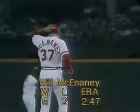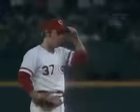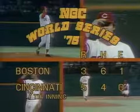Well, there you got a look at 23-year-old Will McEnany, 5-2 on the year for Cincinnati, and he led this club in appearances, coming out of the Reds bullpen a total of 70 times. He'll be working to the left-handed batting Cooper with 2 down. The pitch to him swung on, a jam job that he bloops into shallow left center, and that's the inning. For the Boston Red Sox in the 7th inning, they get a run on a couple of hits, the home run by Bernie Carbo. And at the end of 6 1/2, it's the Reds 5 and the Red Sox 3.